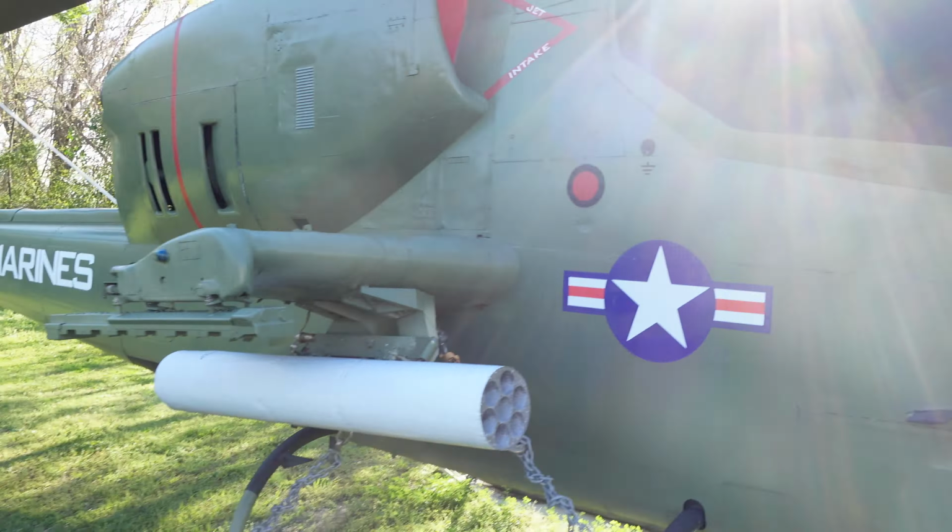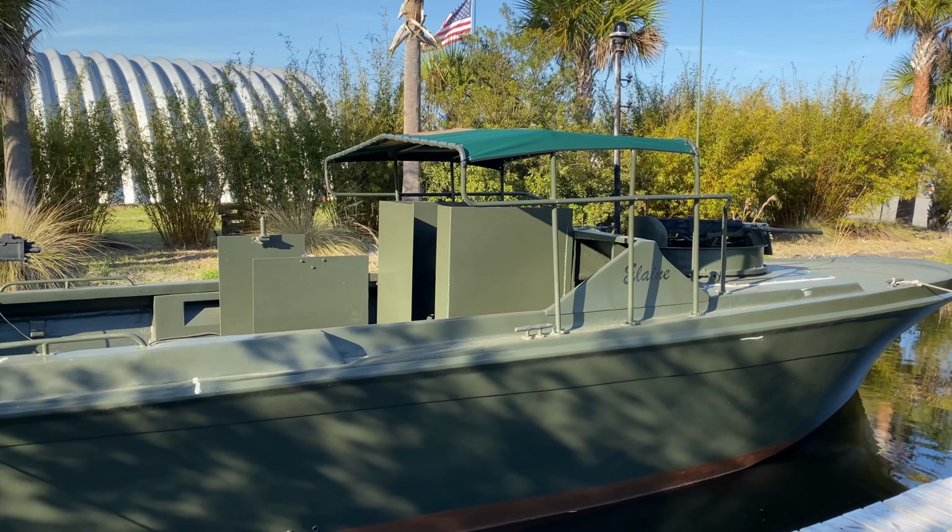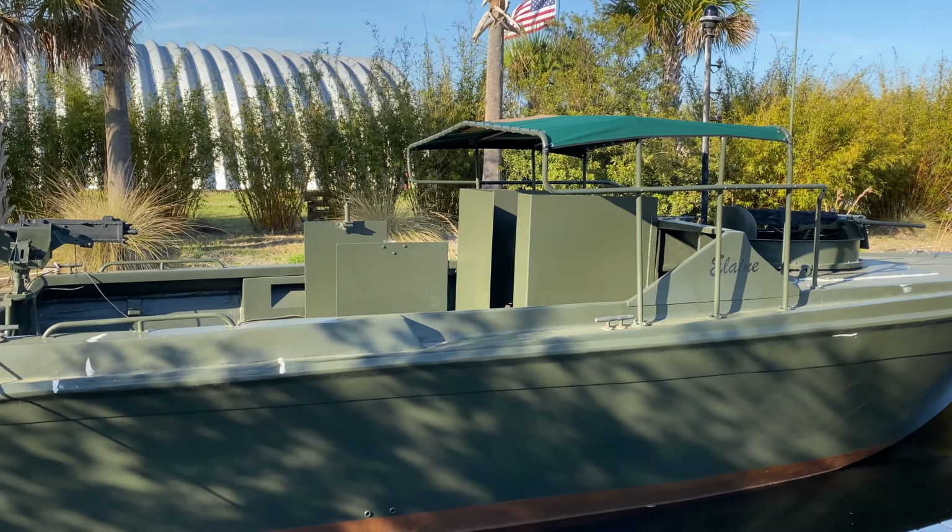Wow. So they're pretty much simulating a FOB, or forward operating base, on the Mekong Delta here in Vietnam. And here is one of the river boats here, river attack boats. And you have your twin 50 caliber machine guns, and you have another 50 at the end. And then here you would have your M60s, or grenade launchers, things of that nature.